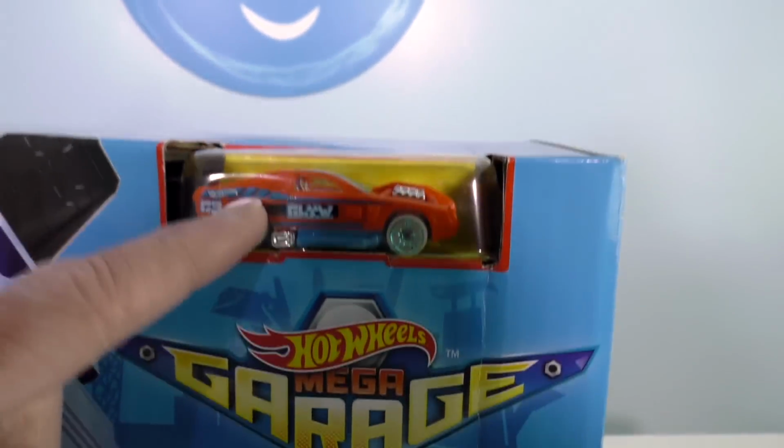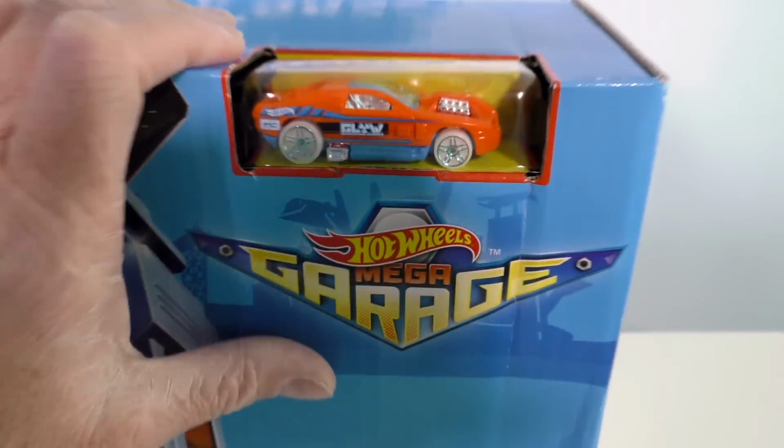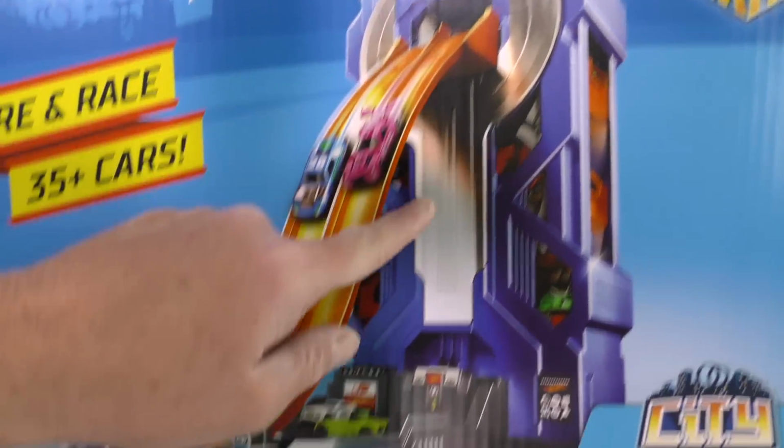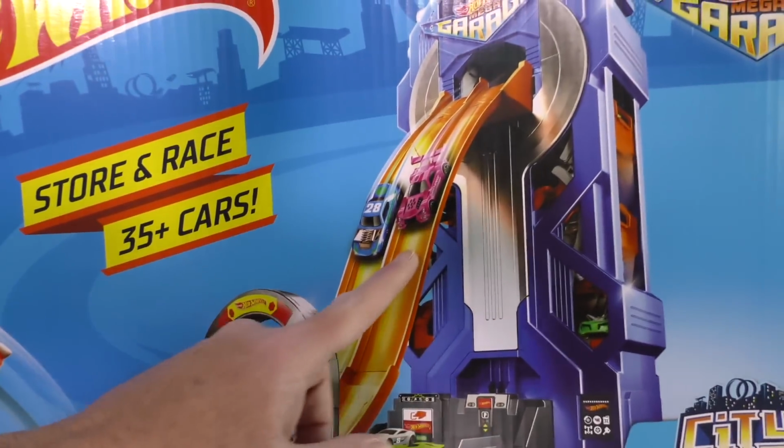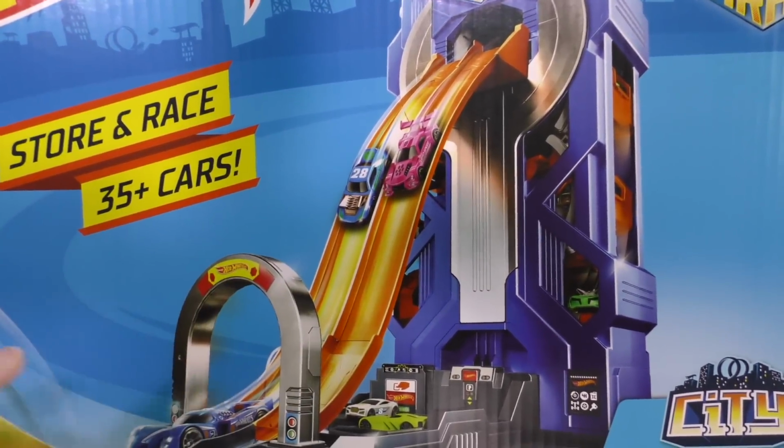I see a Hot Wheels car. It looks like that's a pretty cool Hot Wheels car there. Look at these cars over here, racing down the ramp and jumping off the end. You guys are very lucky. You got a super cool Hot Wheels Mega Garage that you can use to race and store your cars in.